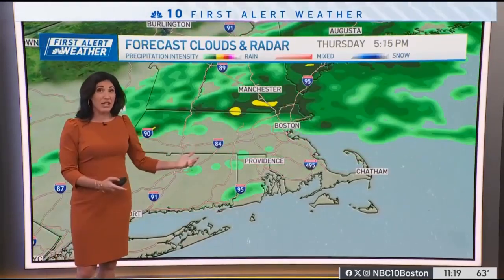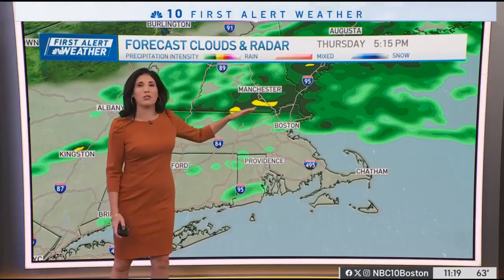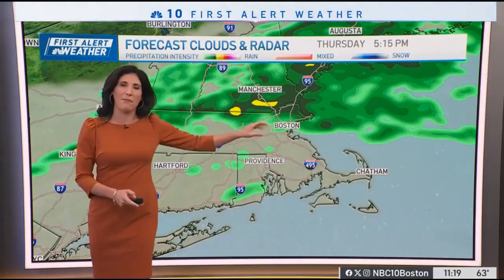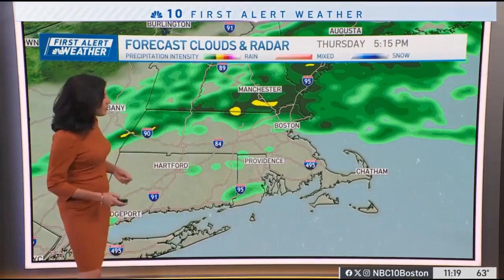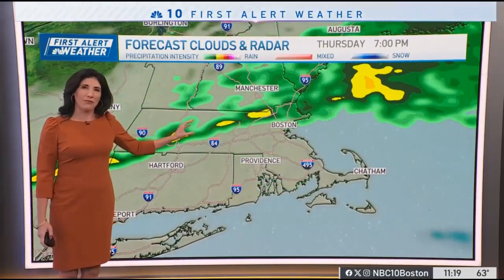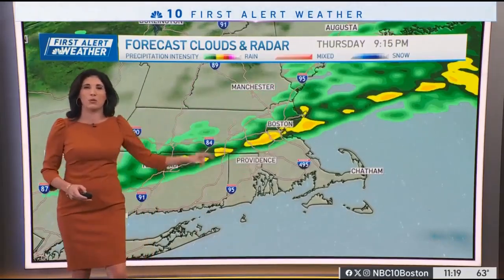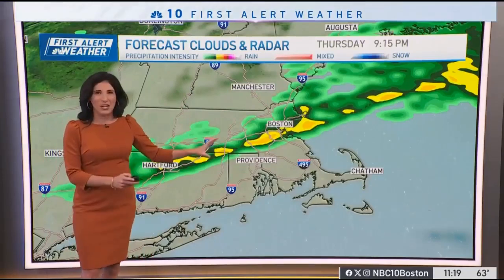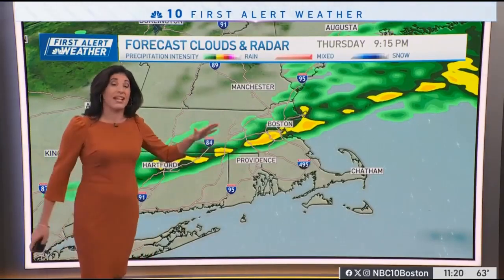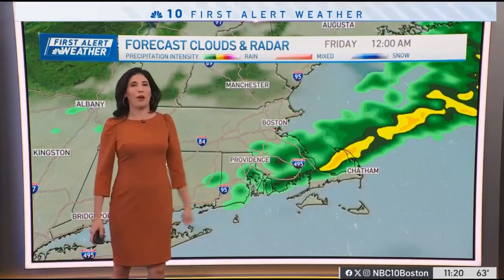So for the evening commute, notice by 4 or 5 o'clock, most of the wet weather is north of Boston, 495 belt in through southern New Hampshire with some steadier downpours and some puddles. Then we do get this thin band of rain that pushes through like 7 to 9 p.m. from northwest to southeast. So notice I've stopped things. Give it 9 o'clock either side of that for Boston. That's when we may get an isolated rumble of thunder. That's the actual front pushing through.